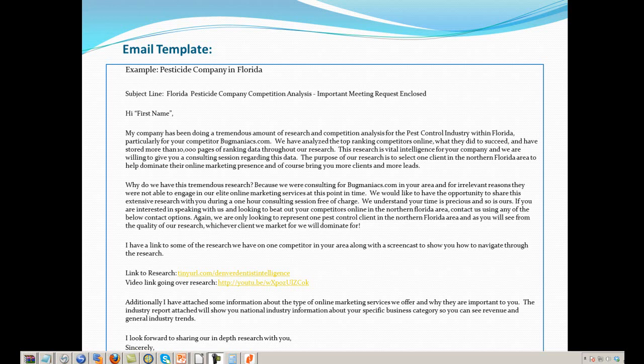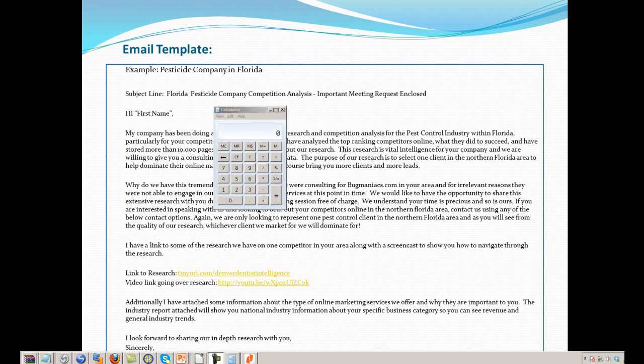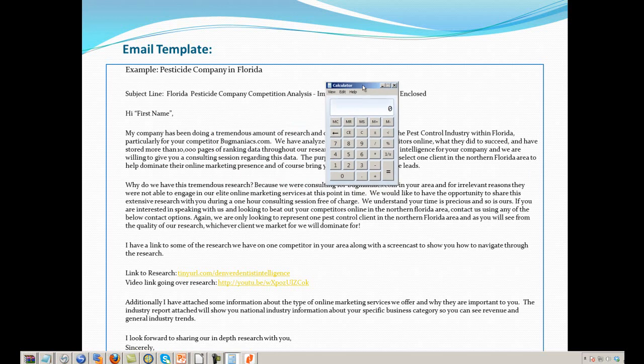Is that true? Did you really store more than 10,000 pages of ranking data throughout our research? Well, yeah, actually, that's what makes the competition analysis module work. You can enter in any competitor and know where they're ranking for all the keywords we researched really fast. So whenever we do keyword research, let's say that we return to you 100 different keywords to look at for that particular locale per business category, right?